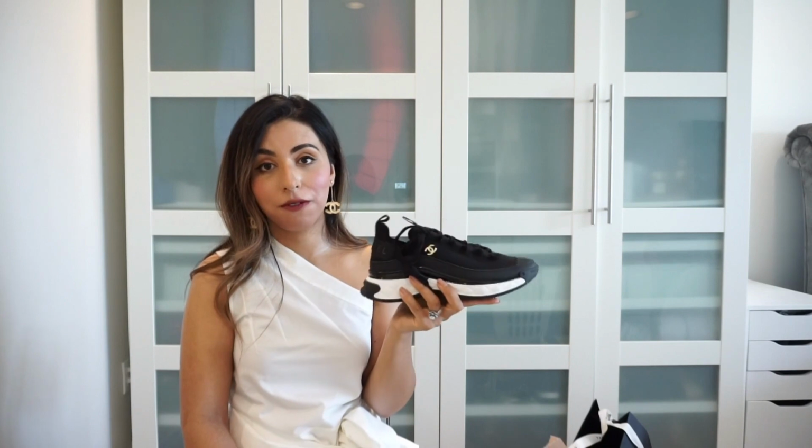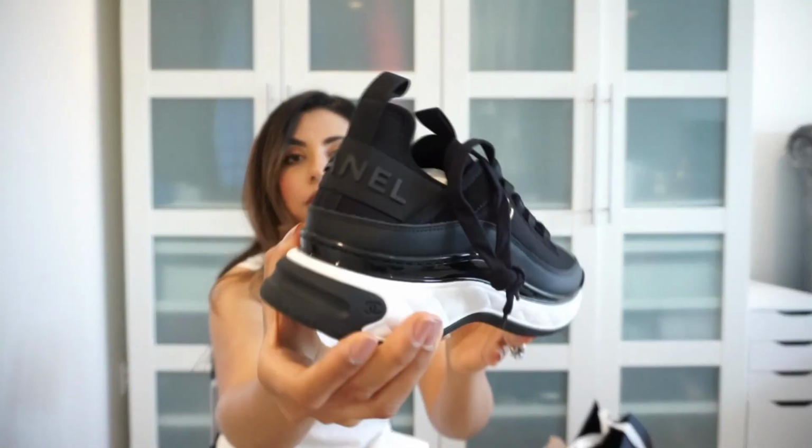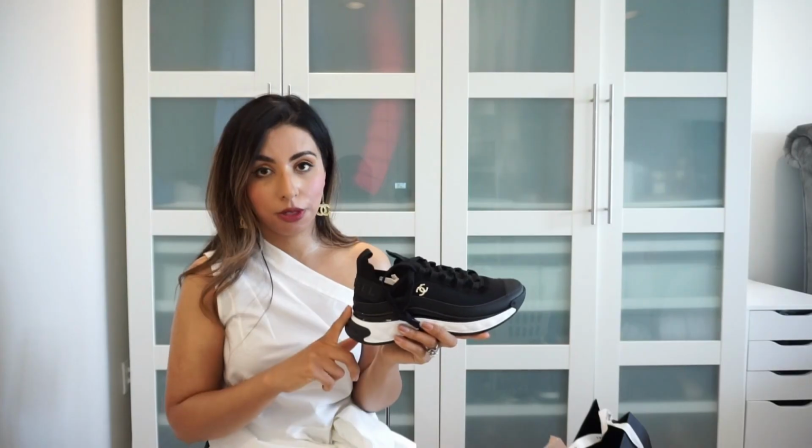So they're actually quite comfortable. I don't find that they're too big on me. From your regular shoe size, you will have to size down. But if you know your size in sneakers, then just go with your size in sneakers. I knew I was a 39.5, so I ordered the 39.5.